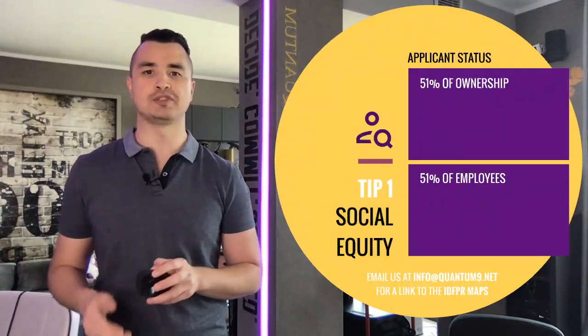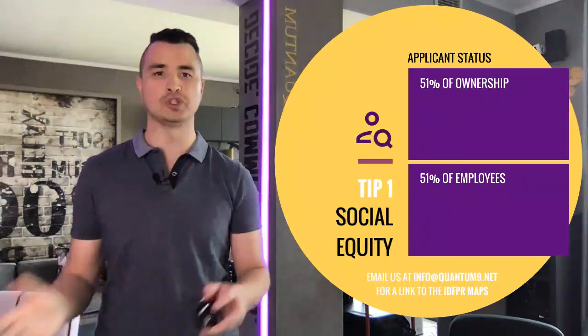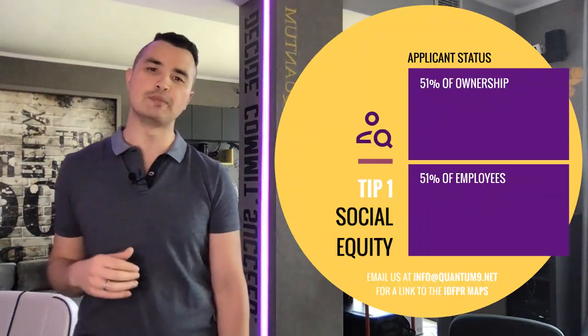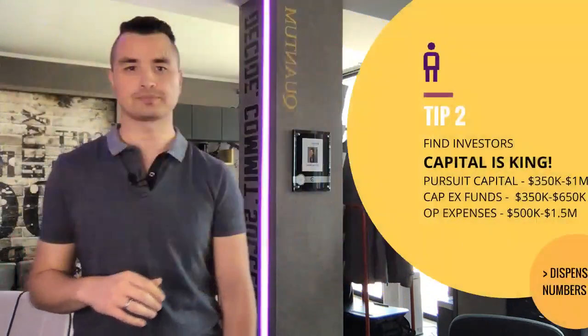The IDFPR has provided a very interactive map to determine if you're in or out of those disproportionately impacted areas. So if you want to email us, I will provide that link for you.